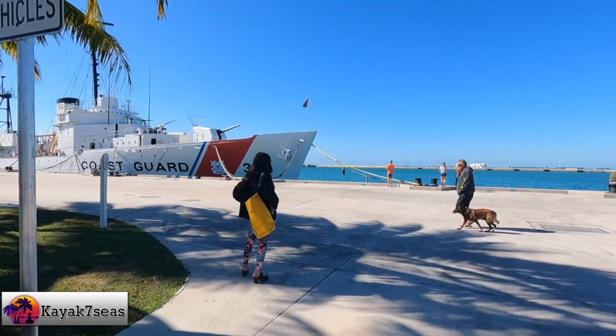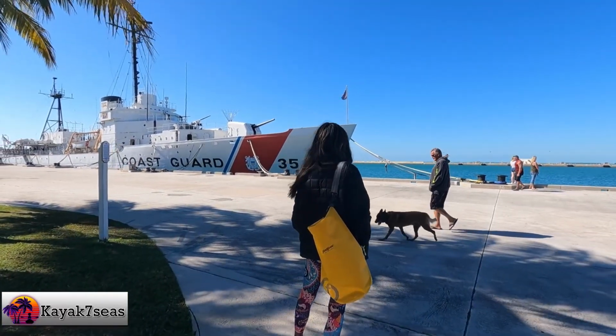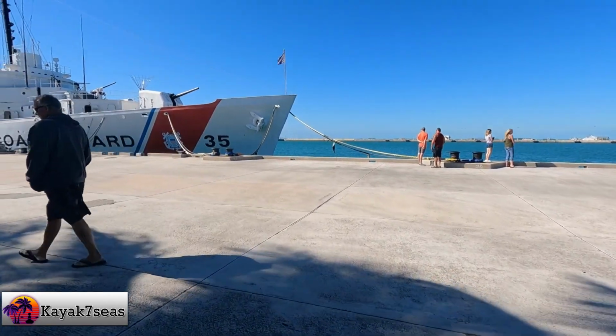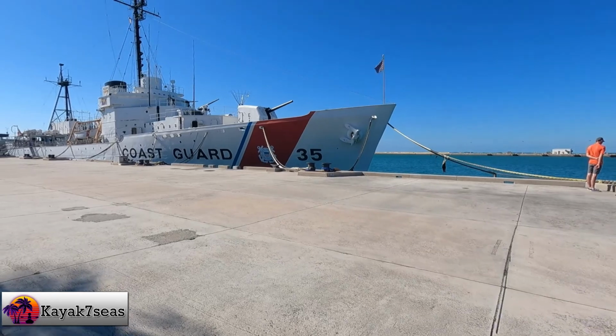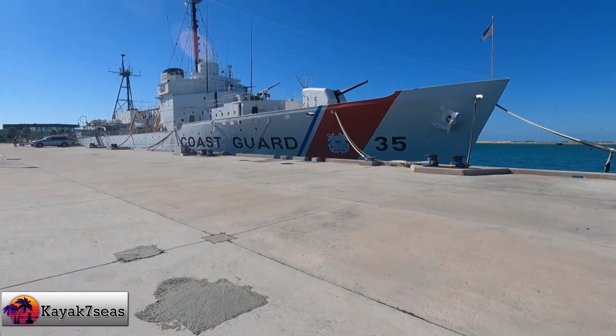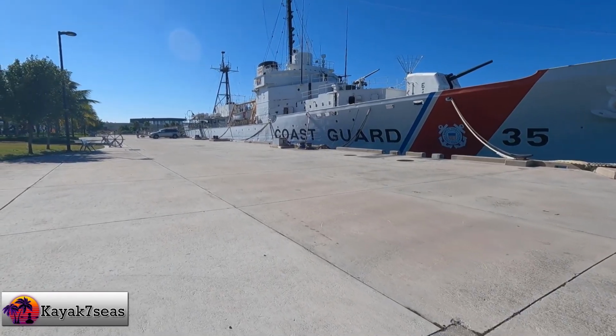On day 2 of the Florida Keys retreat, the wind was whipping pretty hard. We decided to head south to Key West, where the wind wasn't as bad, to see what adventures could be found. While looking for a spot to put in our kayaks, we ran across the USCGC Ingham, an old decommissioned Coast Guard cutter that had been turned into a museum.